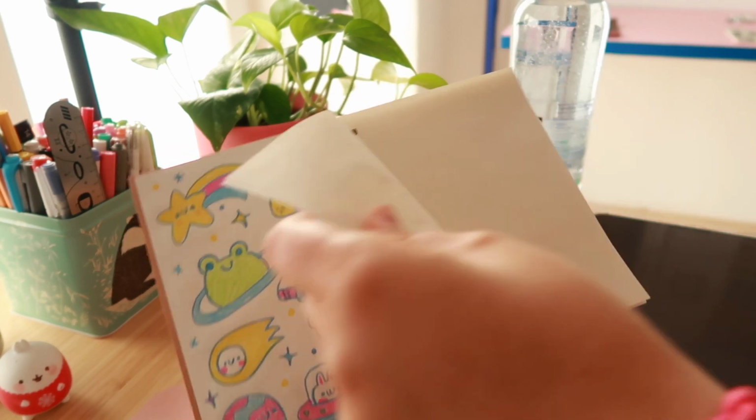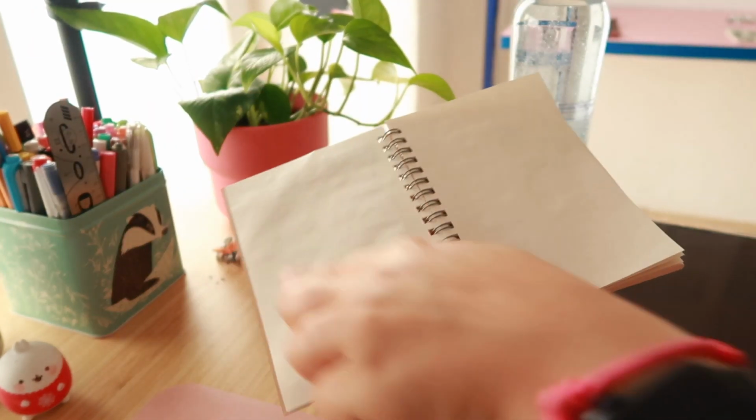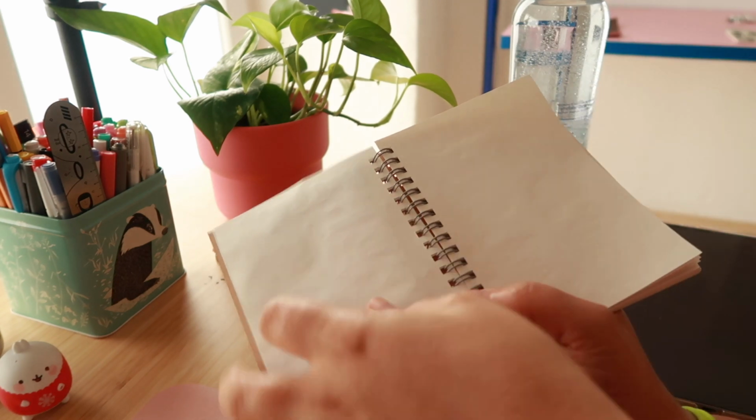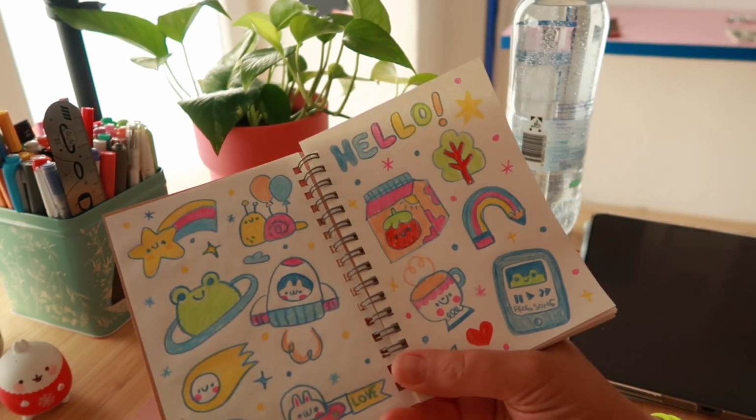I want to say that I'm really happy with the sketchbook. It's not that bad. You can see there's not much passing through and it's just me pushing too much on the page, but other than that, I like the effect.